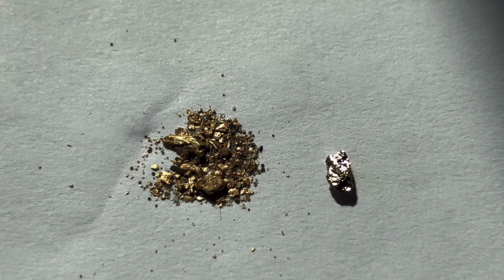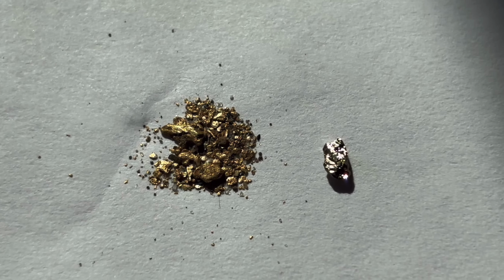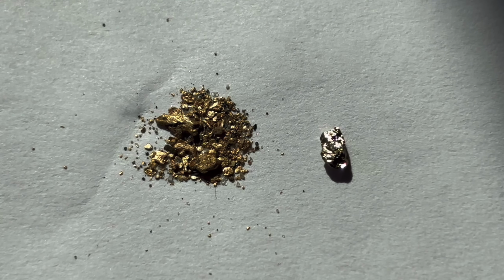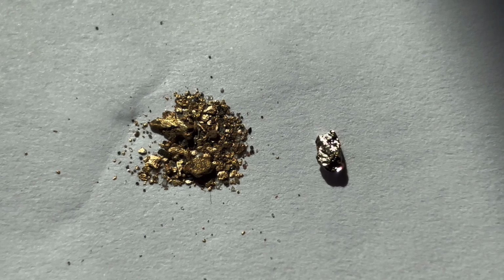So another thing I want to talk about real quick is pyrite. So I'm seeing a lot of posts on Facebook when people who are new to prospecting are asking, is this gold? Pyrite is on the right. That's gold on the left.